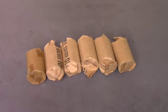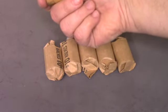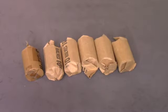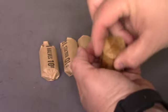Today I stopped at a bank to see if they had any half dollars. They said they had six rolls. This is how they came. This one is a little different than the others. It's kind of taped up, the tape's coming off. So we're going to hit this one first and then go through these, and hopefully we may find something. Who knows? Let's see. We'll open this one first right here.